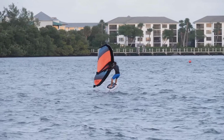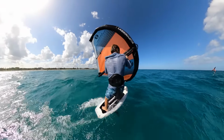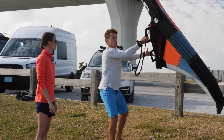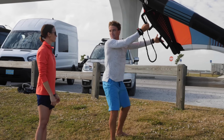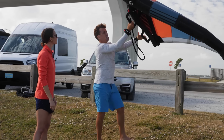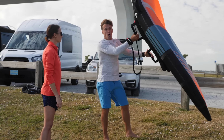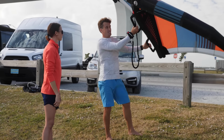Now the second that foil comes up, it's going to want to go fast because you just eliminated all drag. So you might have to release a little bit of the power. You don't need to pull for more, or else you'll go real fast. So in general, the most important thing you can do is come to the beach, fly the wing over and over and over. That's all I can say.